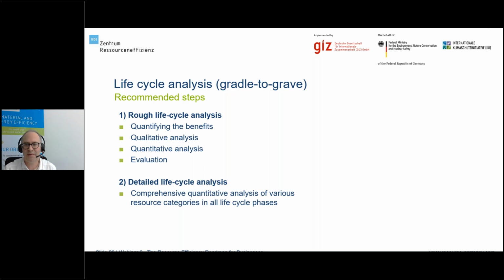The recommended steps here are quantifying the benefit first, and then a first qualitative analysis. And after this, the quantitative analysis will follow by the evaluation. The focal points from the rough analysis can then again be examined in detail within the framework of a detailed gate-to-gate analysis. Next, please.